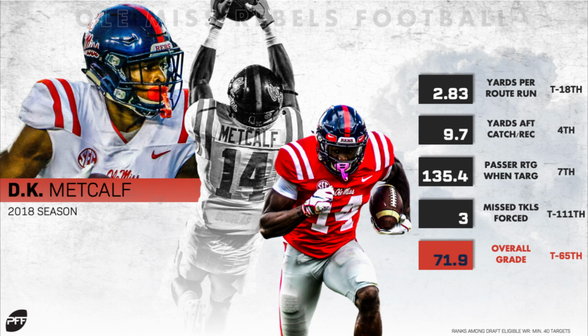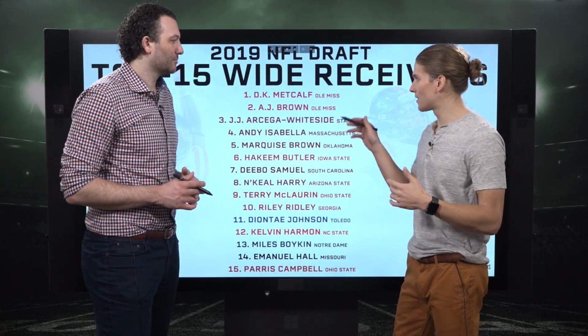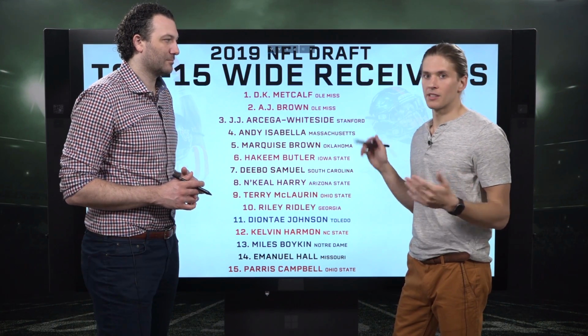Yeah, drops and usage there. At Ole Miss he was left wide receiver every single play. Defenses knew where he was going to be and could game plan for him. And basically, if you're a deep threat the way DK Metcalf is, his route tree is the full vertical route tree. He's going to be beating you down the field or on deep comebacks. That is his bread and butter. And teams can game plan for that.